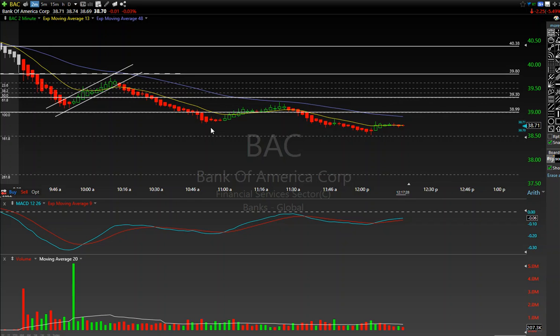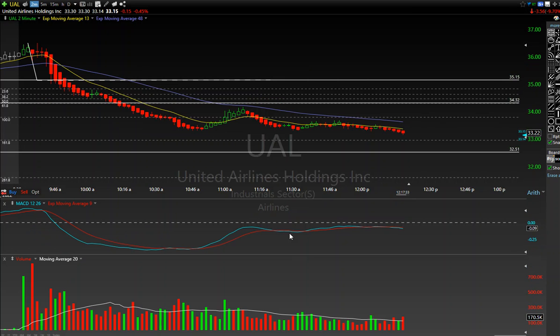Another one that we're looking at was UAL, and this was something that I put together in chat for the team. And the same thing, we had our move to the downside. We had a very specific structured level at 35.15 that we were looking to short.